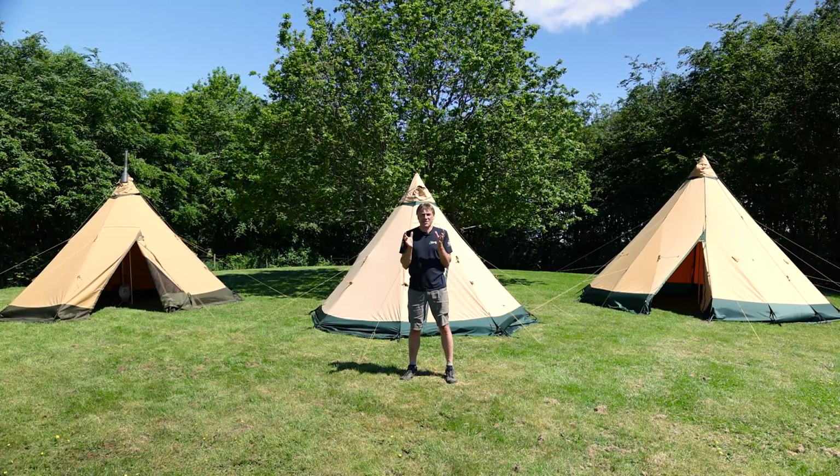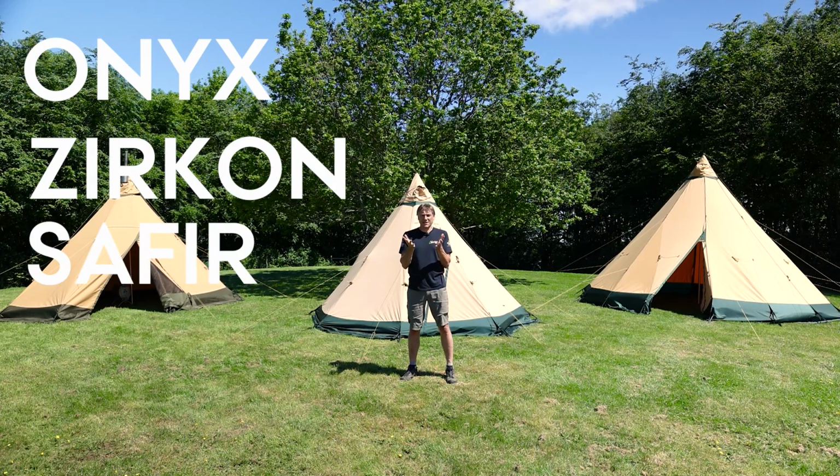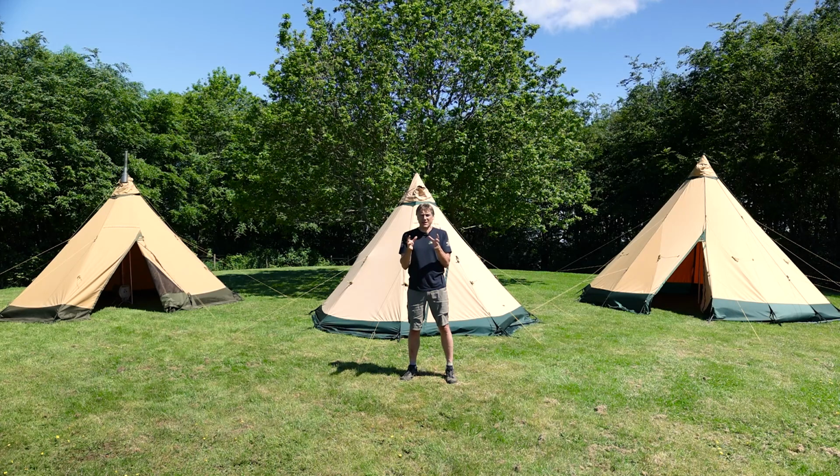So the 3 models that are available from Taunton Leisure are the Onyx, the Zircon and the Sapphire. And they differ very slightly, but importantly they all have their place depending on the amount of features that you want within that tent. In other words, if you want a stove inside the tent, then the chimney cap on the tent is available from the Sapphire and the Zircon. All of the tents can have a heat source inside and indeed an open fire if you want it. But it will work more efficiently the further up the scale you go.